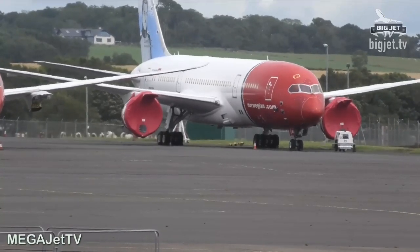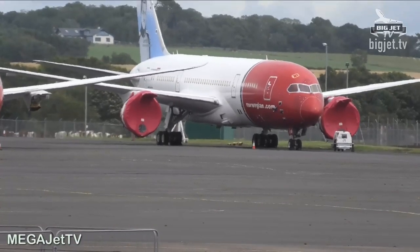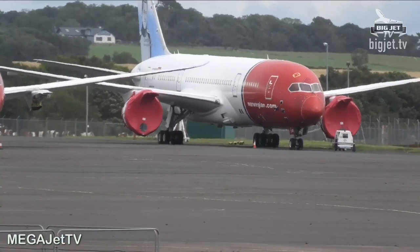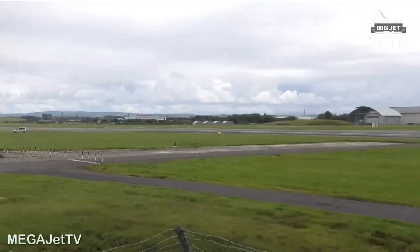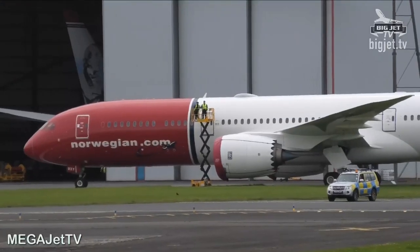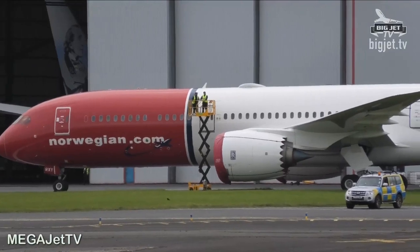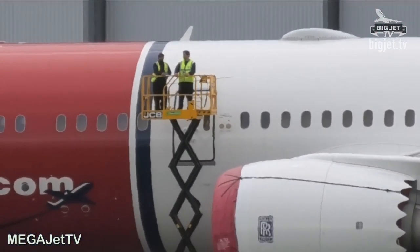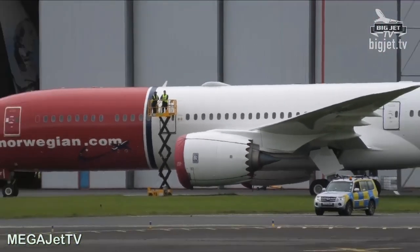Wow. Interesting factoid coming from Ben Brown. The Norwegian outside the hangar on the other side of the runway has never flown a commercial flight for Norwegian since being delivered here over a year ago. Wow. Obviously, finding that out on one of the sites, I'd imagine. But yes, look at that. Isn't that incredible? He's got the best spot in the house, isn't he? That's what we need at Heathrow, isn't it?